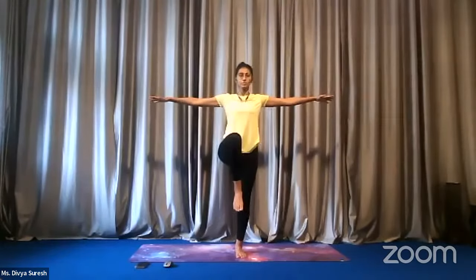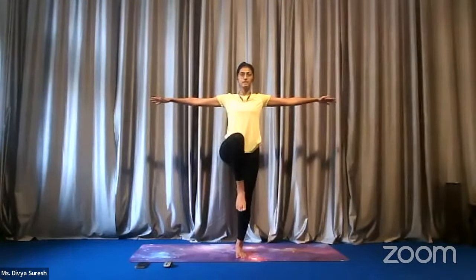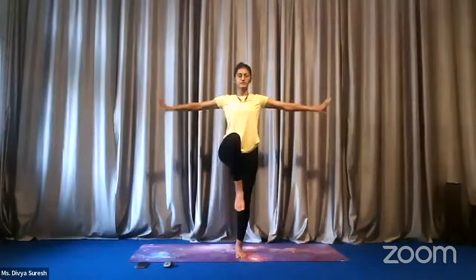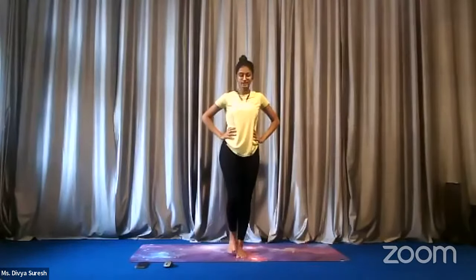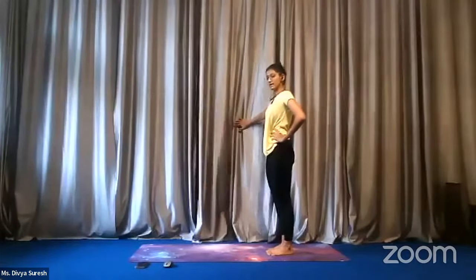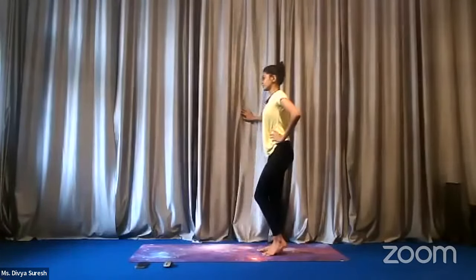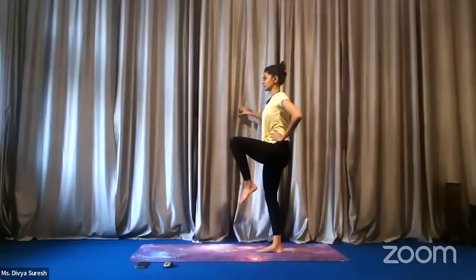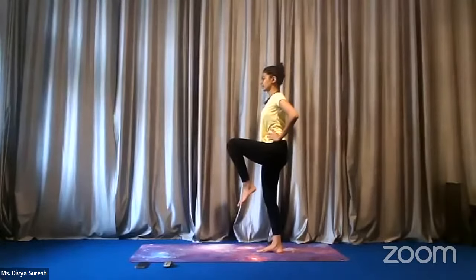Breathe. One. Two. Three. Four. Five. Hands down first, then the leg. Remember, if you're taking wall support, one hand on the wall. Slowly, left knee to the chest. Slowly, slowly, try to take out your hand away from the wall and breathe.